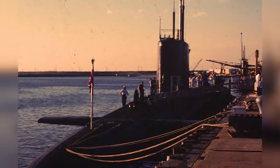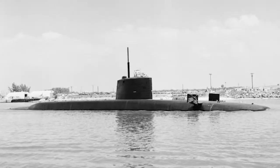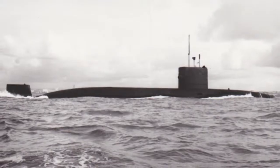I joined in 1963 and left in 87, so I did 24 years, including my time as a boy seaman. From there I joined submarines and I eventually served on HMS Oracle, HMS Porpoise, HMS Orpheus, HMS Renown. I was on the starboard crew and I ended my time on HMS Sovereign.